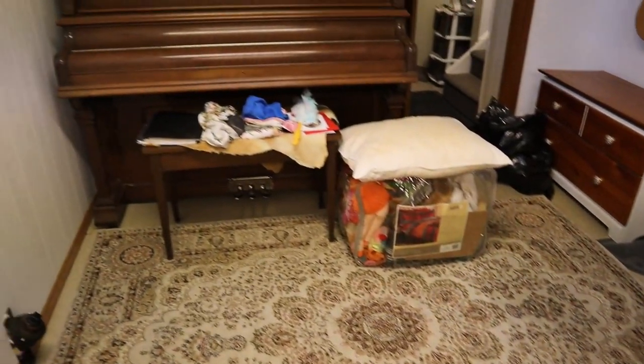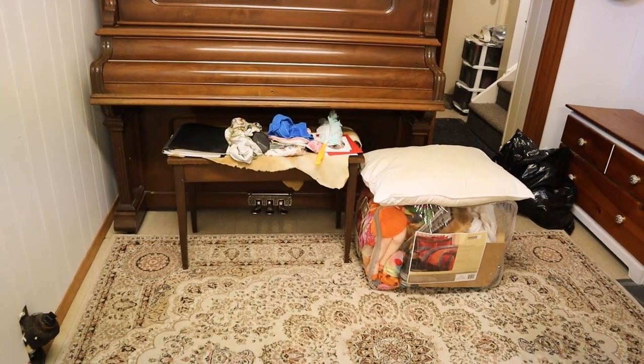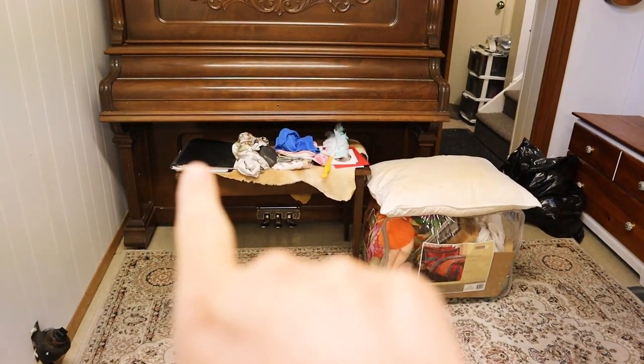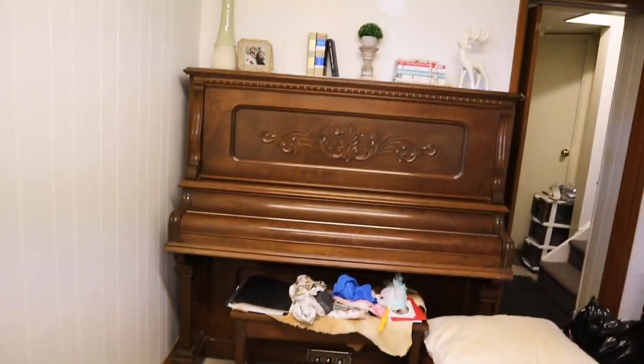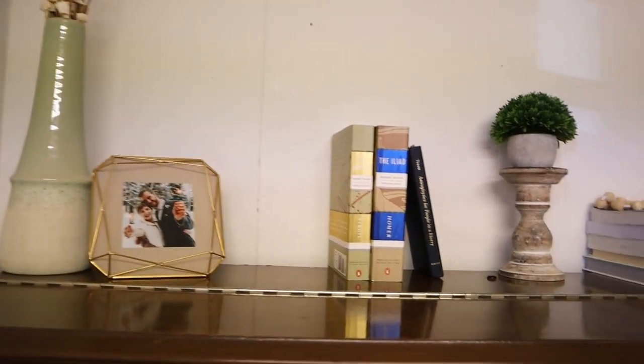But I will start over with our piano. So over here, we've got a little thing that I need to donate, some garbage that I'm taking out. I'm literally in the middle of cleaning still. And then this stuff on the piano bench is to go upstairs. But here's the top of our piano, finally nice and cleared off.